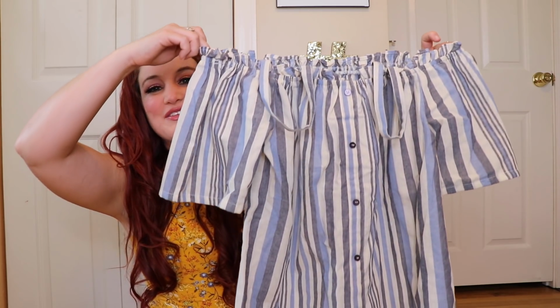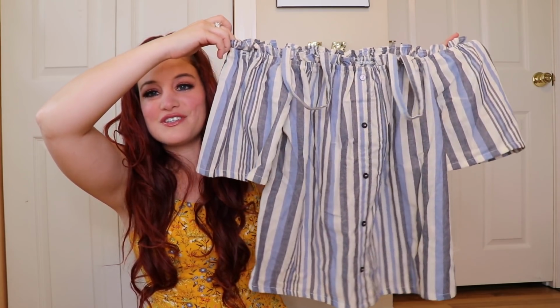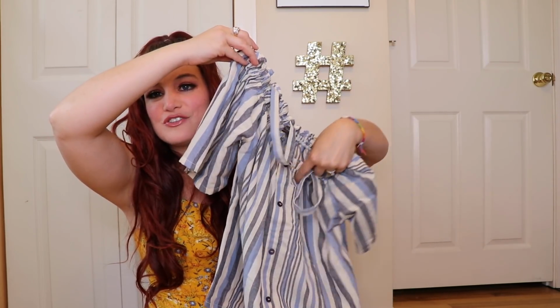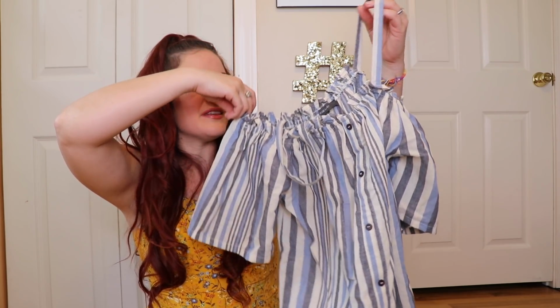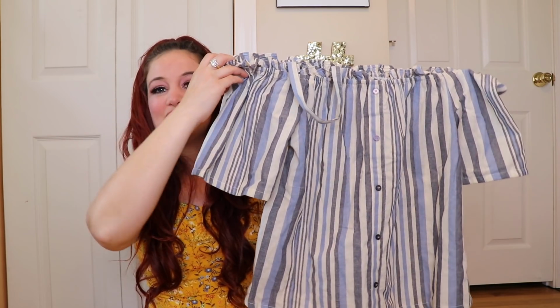And the last item in the first bag is this cute blue and white pinstripe off the shoulder top. As you can see right in the front, there are little straps over here. I personally don't like these straps, so I'm going to be cutting those off, but it is a button-down blouse. Again, it is off the shoulder.